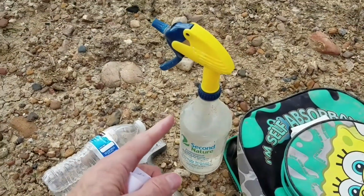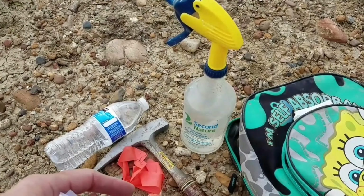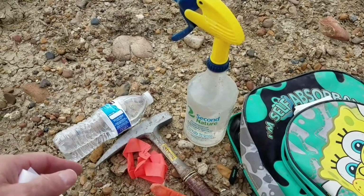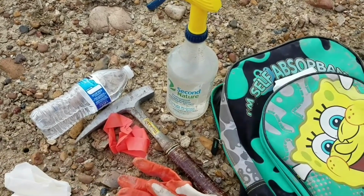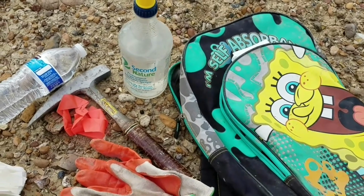Essential for me is having some water. You know, when you can spray the rock, it'll bring out the color, bring out the pattern a lot better. You'll know which ones you want to keep. And I use a backpack. You can tell I'm serious about that also.